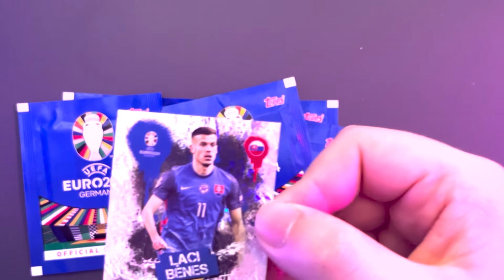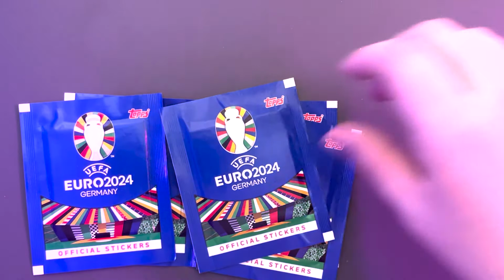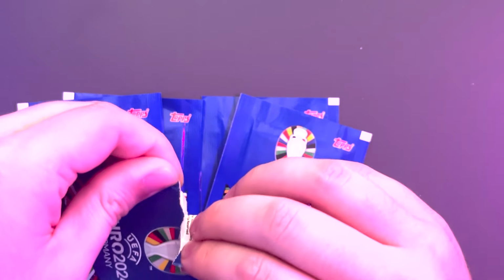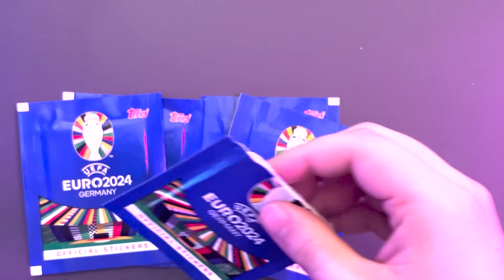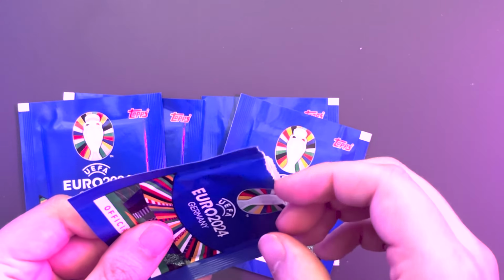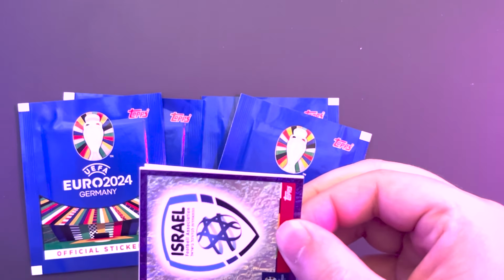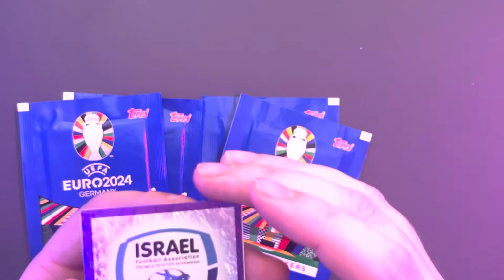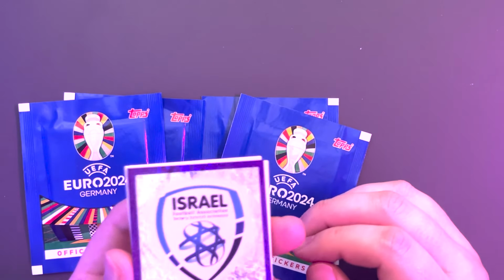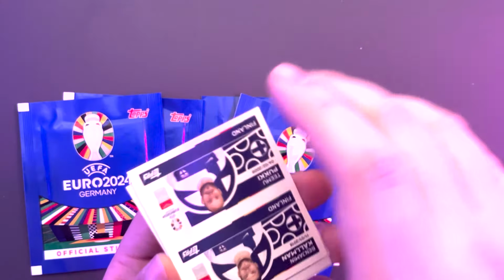Shiny one. Okay. Next. Israel Football Association. I don't think Israel's even playing in the Euros. Why is that in here? I feel like these might be old stickers or something. Israel's not even playing. But okay.